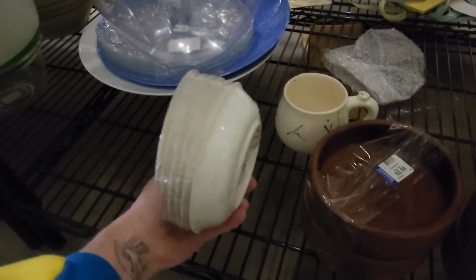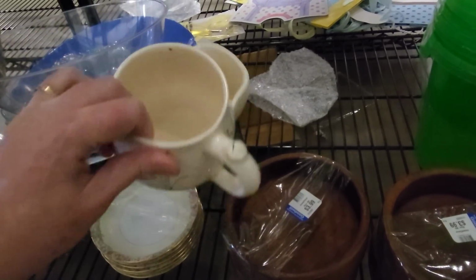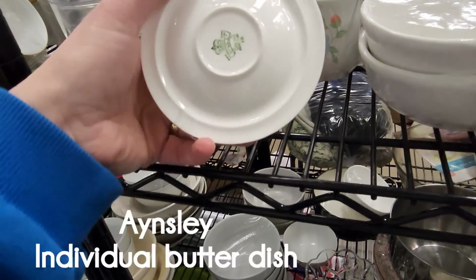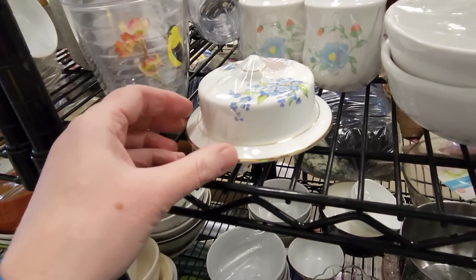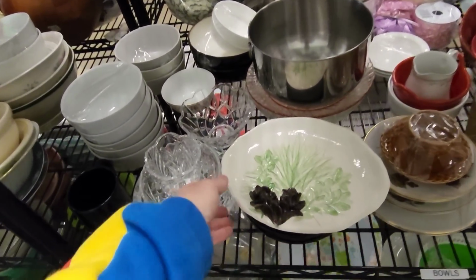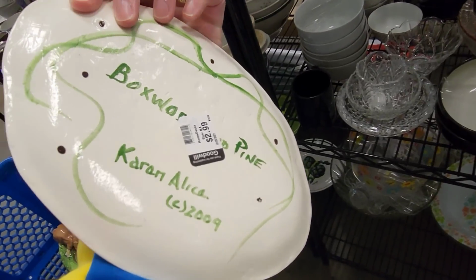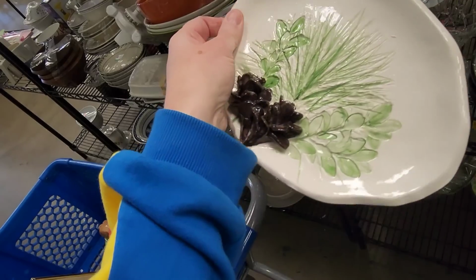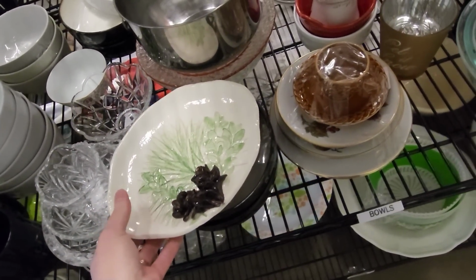Some china down here. $6.99. This is for your tea bag there on the side there. Forget-me-nots. Fancy England. They got little trinkets there, I think. That's really sweet. I like that. Let's see what else is here. They have this pine cones or something. Box wood pine. Karen. Oh, maybe that's what it is. Impressions. Interesting. Let's see.